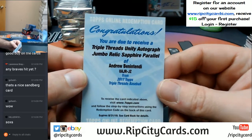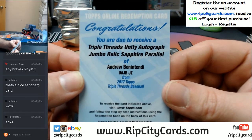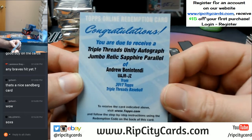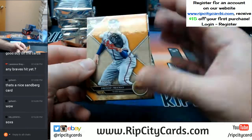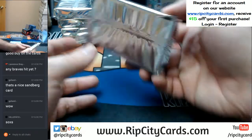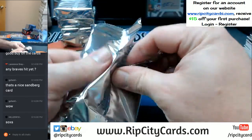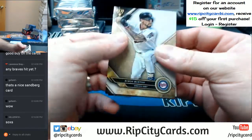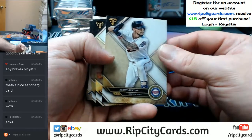And a Triple Threads Unity Autograph Jumbo Relic Sapphire Parallel of the Boston Red Sox, Andrew Benintendi. Along with a Freeman 150 and a Diaz 340. Braves, Lawrence, I think not. I'll go through the hits when we're all done. I'll do a hit recap when we're all done.